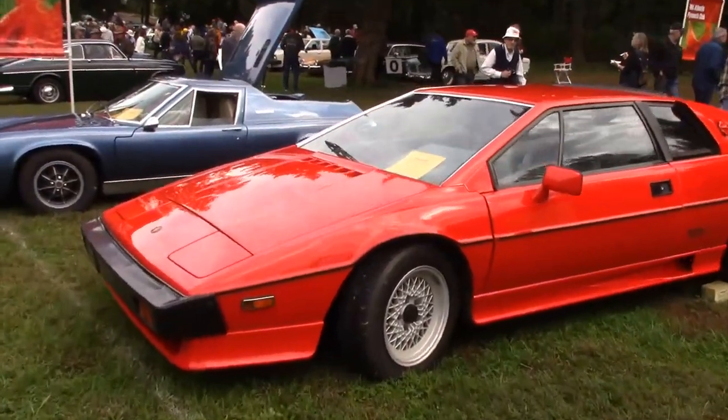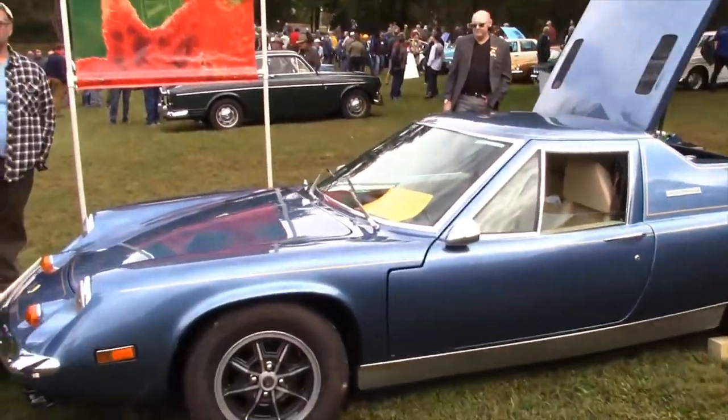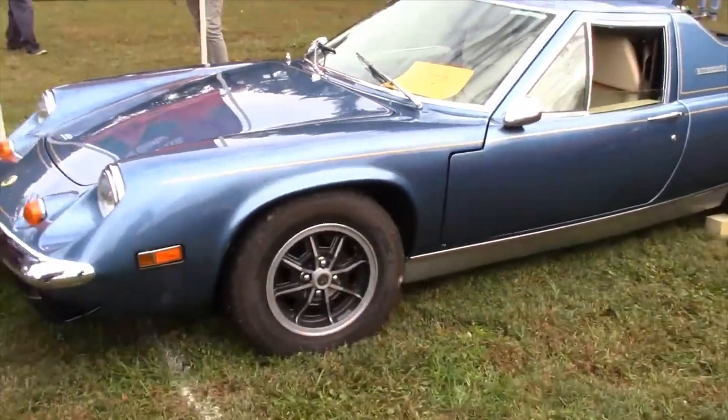Here we have another Esprit, and then, as you know, I have an '88 Esprit. You can check out my review of that one. And I do have a Europa as well, and that's what this is. This is a twin cam Lotus Europa.